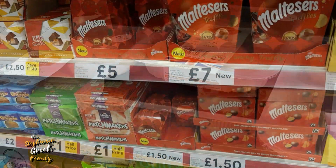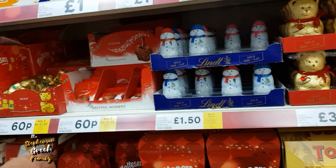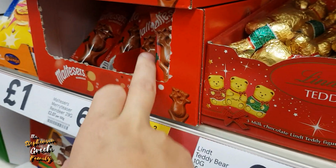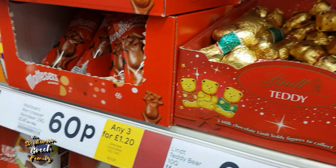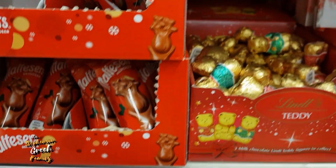So I knew it wouldn't be long before Tesco's got all their Christmas bits in. Can't see any mince pies and stuff yet though, can you? Got some of these for Ben, because Ben absolutely loves these Malteser reindeer things. They were bunnies at Easter, so they're just reindeers now.